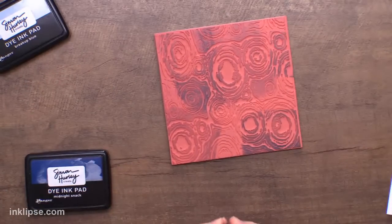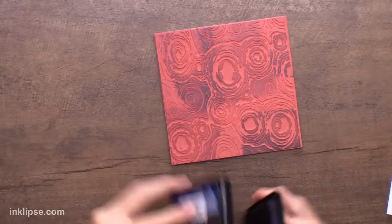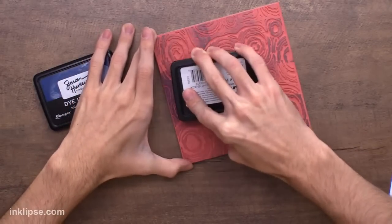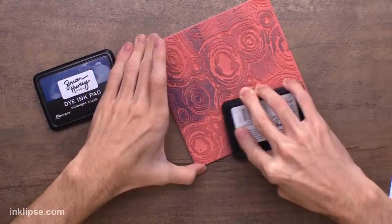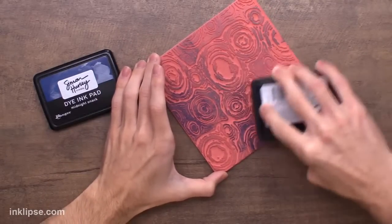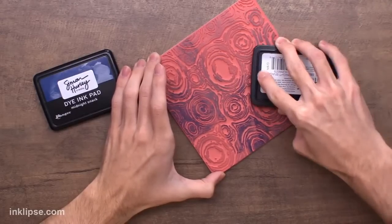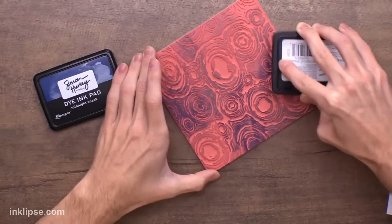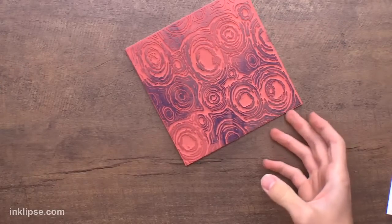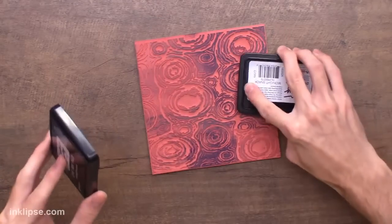Go up there too. Just kind of randomly add the colors in, to be honest. And then we'll finish it off with a little bit of Midnight Snack. Tap that color in. Don't need to be too precise either. I'm just kind of throwing some colors here and there because, like I said, I like to stamp with some water, and so we're going to be kind of mixing and blending all of these colors together. So I think that's pretty good. Let me add a little bit more right there.